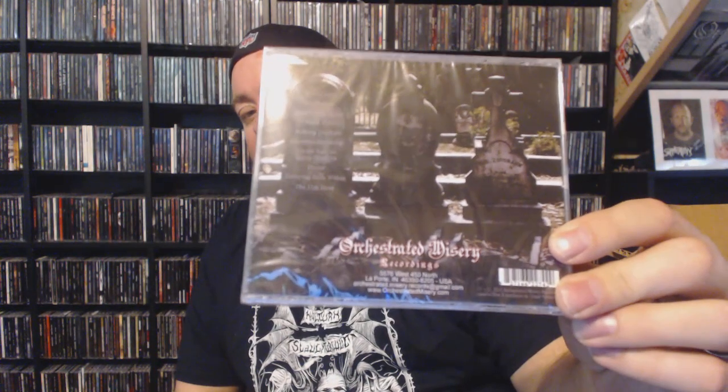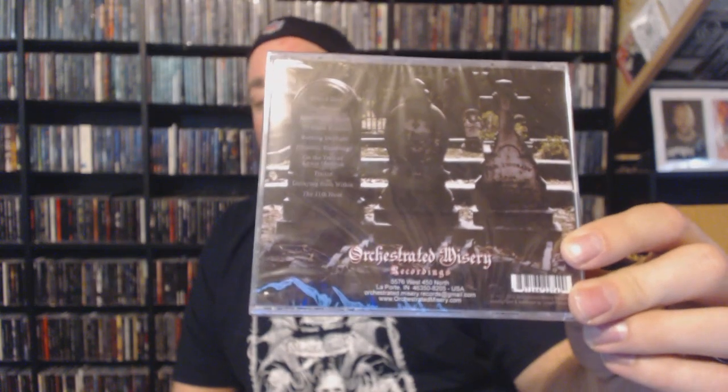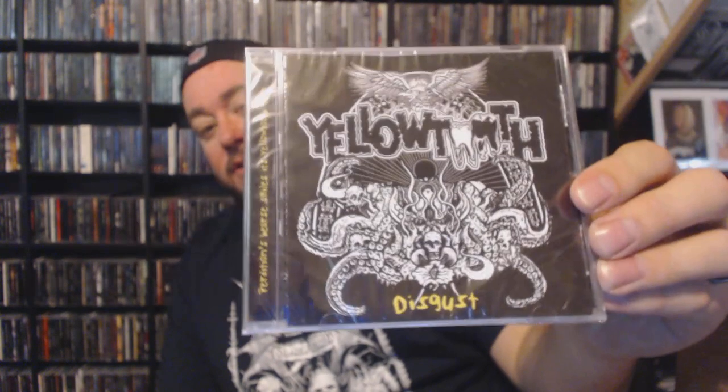I own, I believe, their previous album, and that one was pretty good. I think I got it in a metallic media grab bag sometime way back. Actually, I think I've owned that previous album. I've had 2 or 3 copies come into my possession that I've rehomed, and this is actually the first time that I've owned Disgust, so definitely glad to have that in the collection now, because I do enjoy Yellowtooth's material.